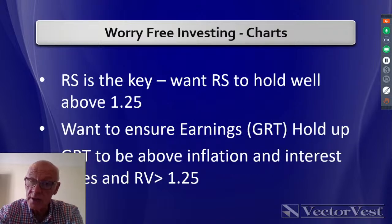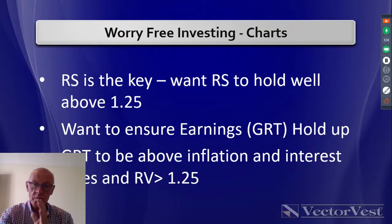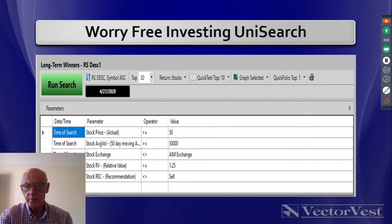The key is that relative safety. Certainly for a hands-off strategy, the relative safety is key. If you're a momentum trader or a swing trader, then relative safety is not nearly as important. RV is incredibly important. But for this hands-off methodology, we want shares that can grow earnings safely. And that's a great place to be. That's the little search that I've got.